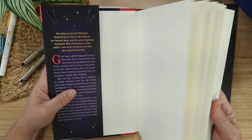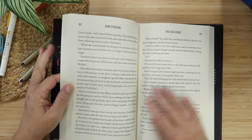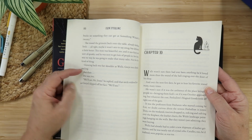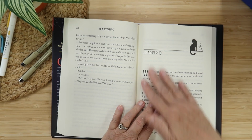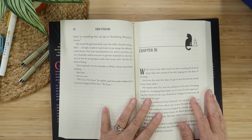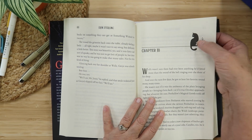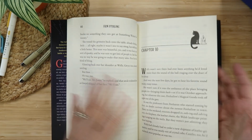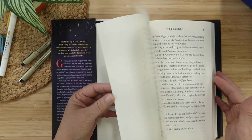I really do enjoy some of these witchery-type books. I think they're fun. I like the more lighthearted ones, and I'm really loving this. So I can see myself reading this in the fall. I like how big the words are. As you get older, you'll appreciate that. Look, the chapters are short too. So I think this could be a lot of fun.